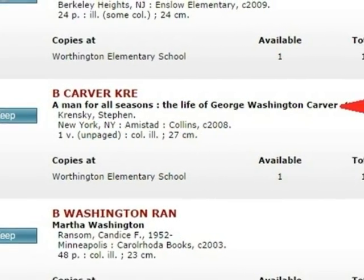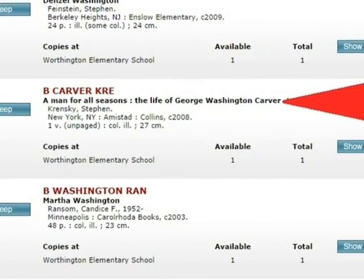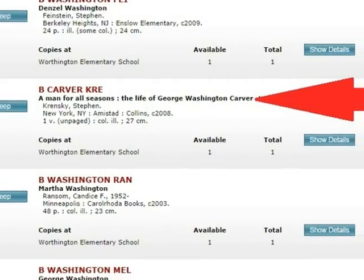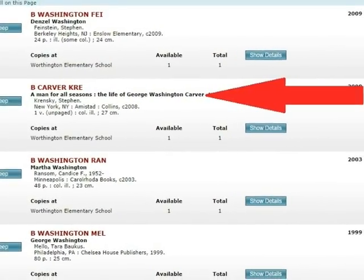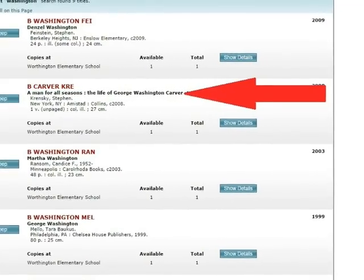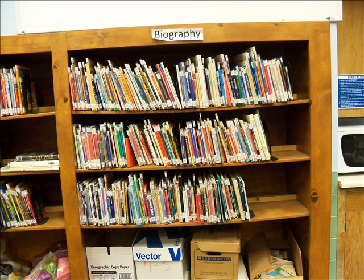Here's what a biography call number looks like. As you notice, they're all letters. There's no numbers. B stands for biography. The second name is the person the book is about. The 3 letters stand for the author's last name. Here's where the biography books are located. Remember, they are filed in alphabetical order by the person they are about.